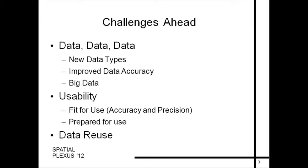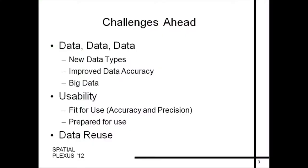We're getting regularly improved data accuracy. Things are getting closer and closer. Stan's tools predominantly report information at the county level, which is pretty good for parts of Georgia, but for the metro Atlanta area, counties are maybe too big in some ways. And then big data. And just usability is another problem.